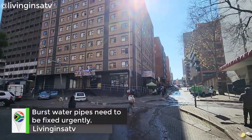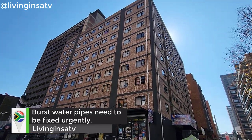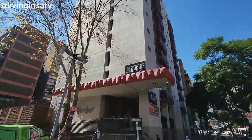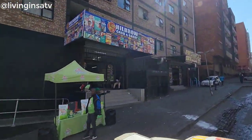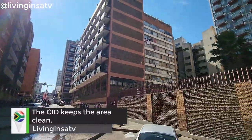So this one was an old building and they destroyed it. And how long ago was the revamp done? That was 3 years ago. Okay. You see a camera there? Camera there. Some business going up, you know what I mean? People doing their normal daily hustle.